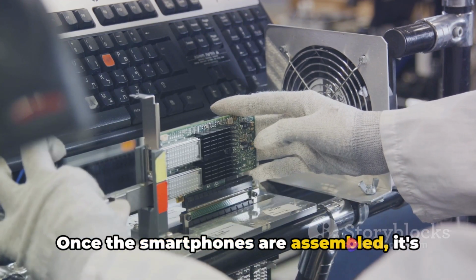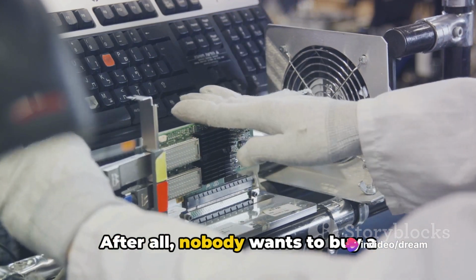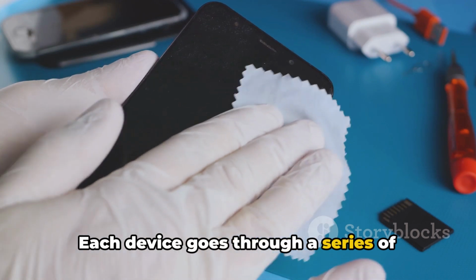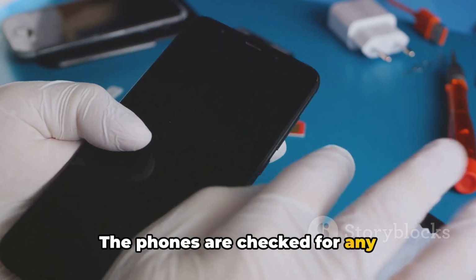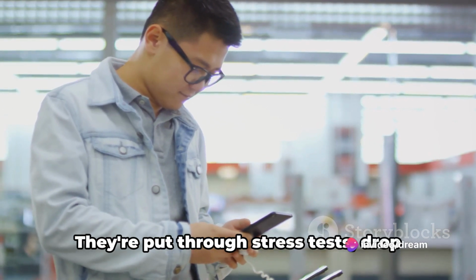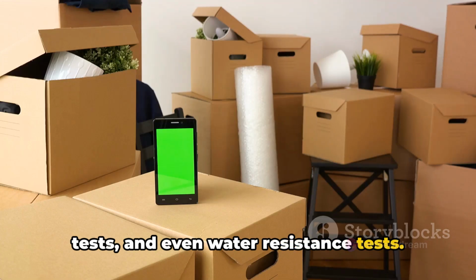Once the smartphones are assembled, it's time for testing. This is a critical stage of the process. After all, nobody wants to buy a smartphone that doesn't work. Each device goes through a series of stringent tests to ensure it functions properly. The phones are checked for any manufacturing defects, and their software is tested to make sure it runs smoothly. They're put through stress tests, drop tests, and even water resistance tests.